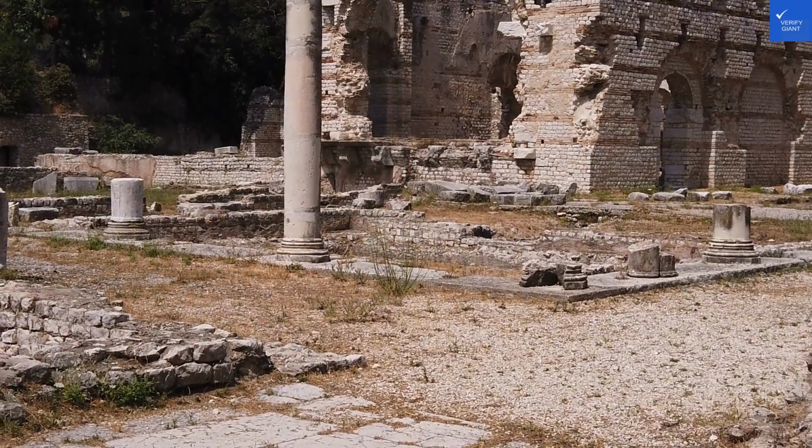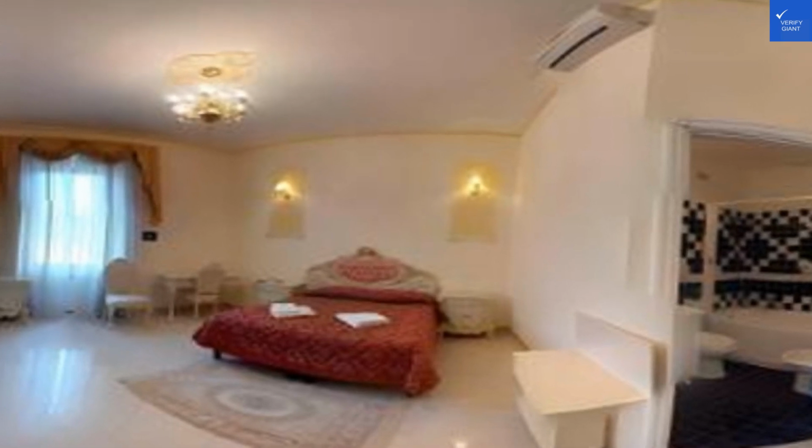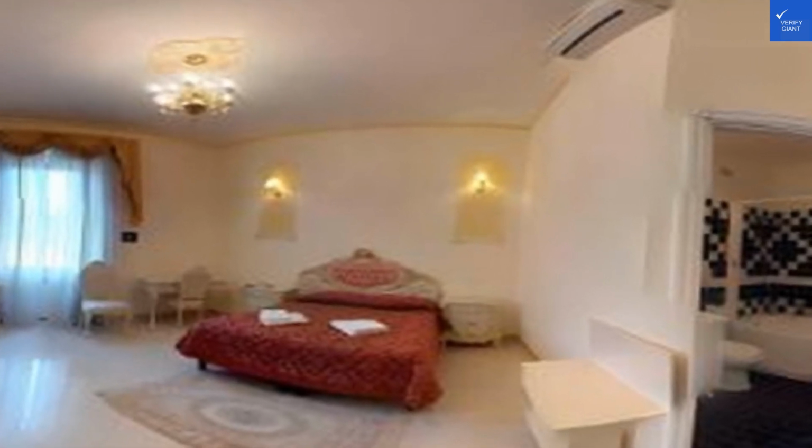Amenities and recreational facilities? Well, it's more of a budget-friendly spot, so don't expect a rooftop pool or a lavish spa. You can count on Wi-Fi and air conditioning, which leads me to give a 5 out of 10 here.